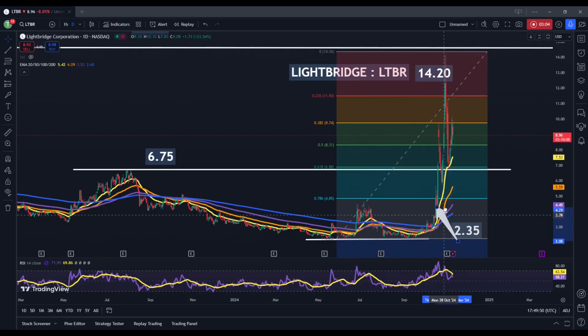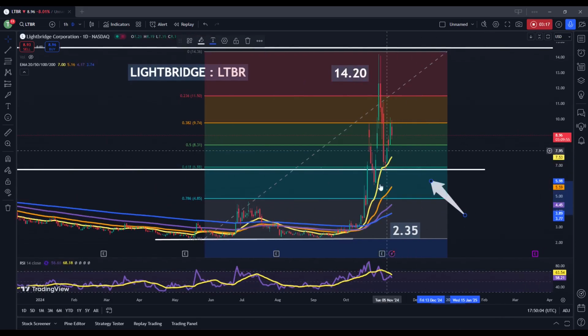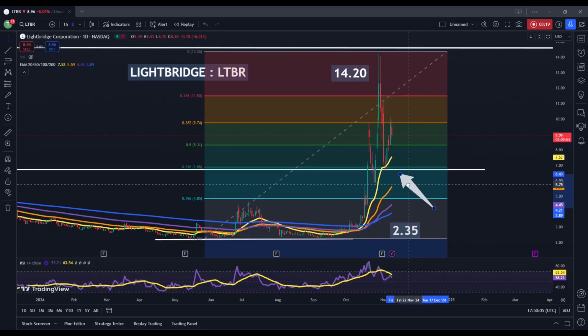Share prices then start to bounce. And then we break out through this area, 6.75, and then it's retested from the top side. And then we are starting to get some consolidation around here that does suggest that the stock is attempting to find support in this region.